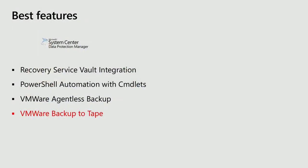So just in summary, the coolest feature that we found in DPM 2019 is the ability to write VMware backup to tape. We haven't been able to implement Azure Backup or Azure Site Recovery in all of our locations, mostly due to some network constraints that we have. But we're excited about the Data Box feature that comes in the future release.